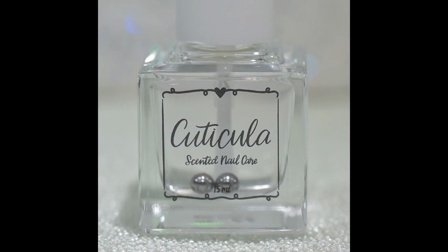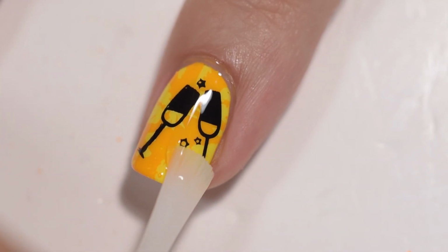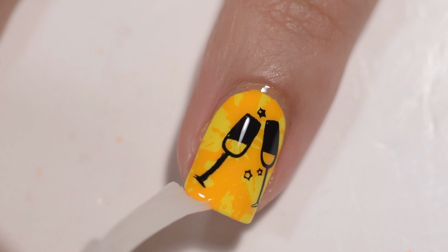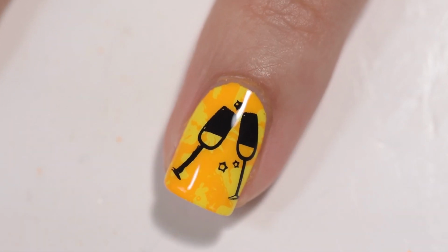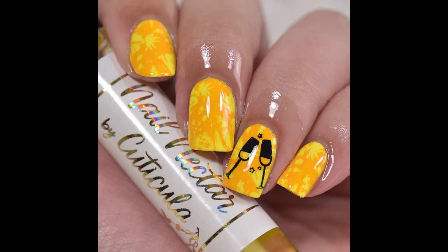The Nail Nectar is very hydrating. You just need a little dab on your cuticles, you rub it in, and it will keep your nails nice and hydrated and looking gorgeous. So there you have Cuticula's contributions for June.